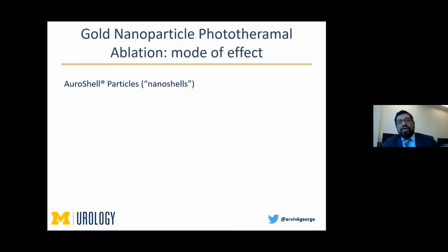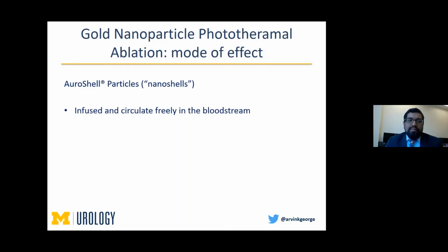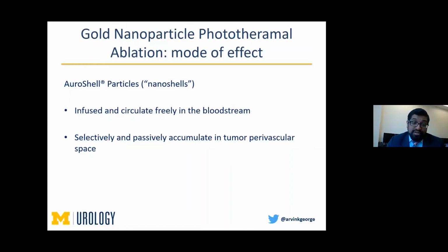So how does it work? The proprietary part of this is the oral shell, which are nanoshells, and I'll describe what those are shortly. They infuse and circulate freely in the bloodstream, and this is given approximately 24 hours prior to ablation, or within 24 hours of ablation. They selectively and passively accumulate in the tumor perivascular space.